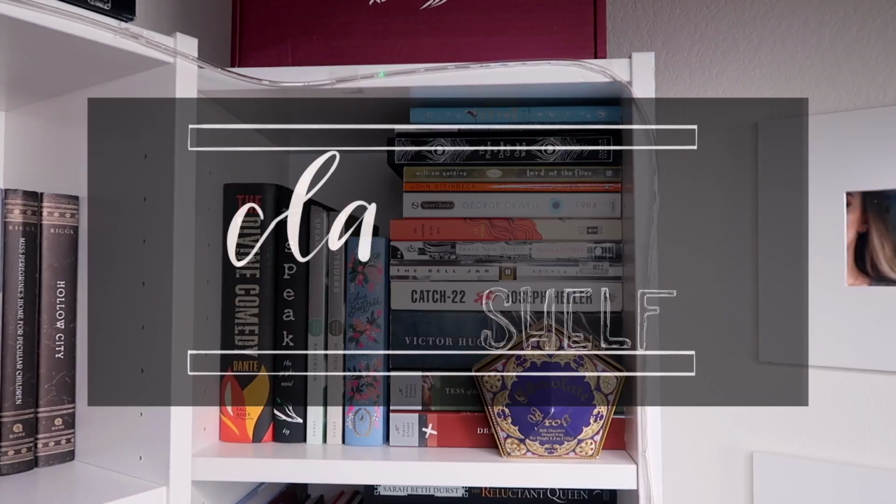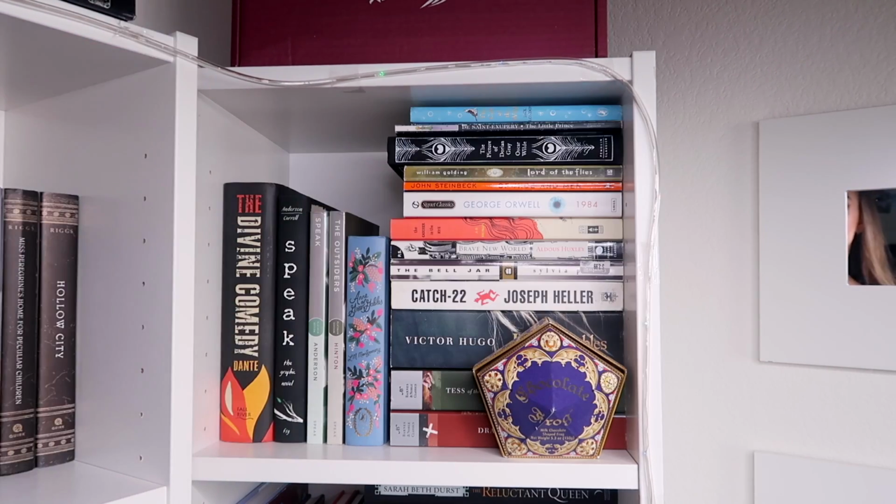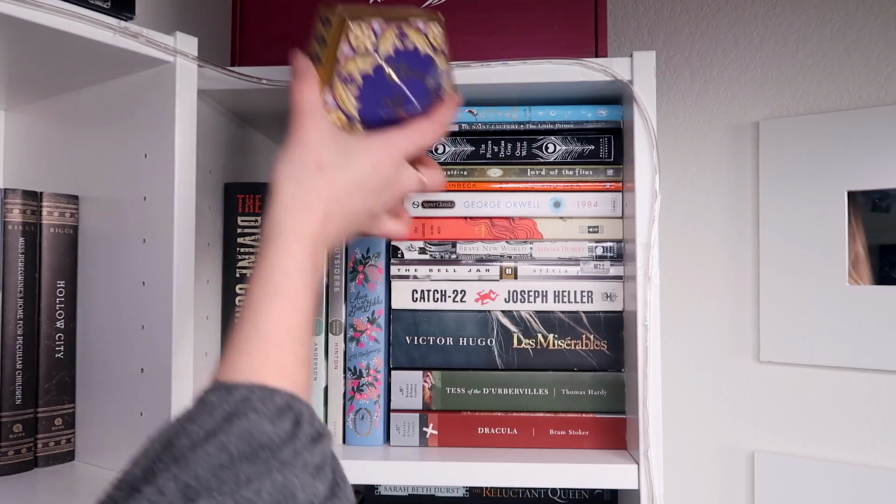All right, and now the first one of the skinny shelf. So these are kind of like classics for the most part, and I've read some of them. We just have a chocolate frog box right there.